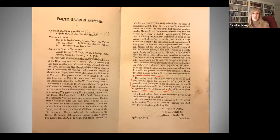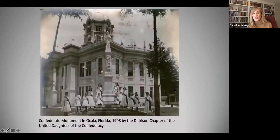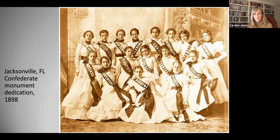Also included in this procession were school children. And the young girls were to be dressed in white and wear red sashes. Now, we have no images of the procession in Charlottesville, but we do have images from other places where this was a very common symbol of young white girls. Again, the red sashes representing the states of the Confederacy, including states that didn't secede, such as Maryland, Missouri. In this particular image that you see from Florida, it even included the Indian territories of the period.